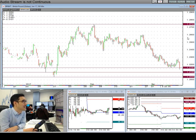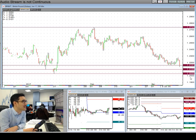The bigger psychological barrier to the downside, I would say, is really that 120 handle. That would be quite a big bearish signal to the market if we were to move below that point, because obviously it would also be fresh lows on the year.